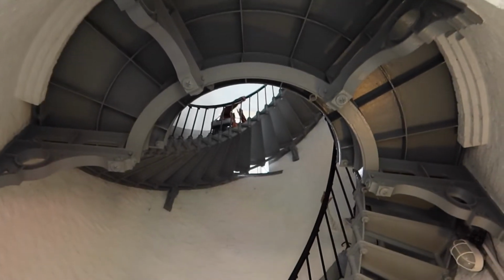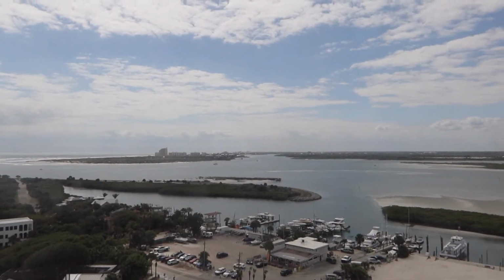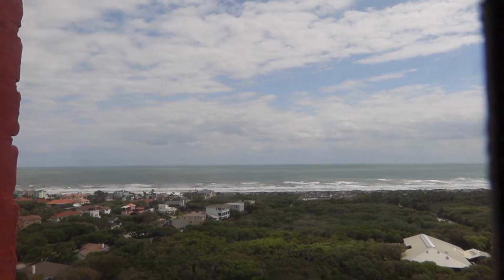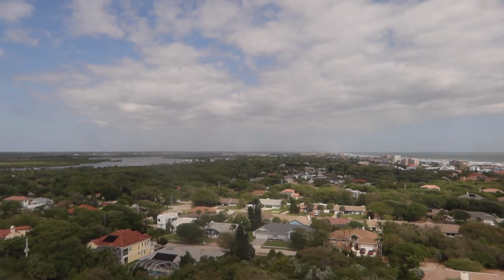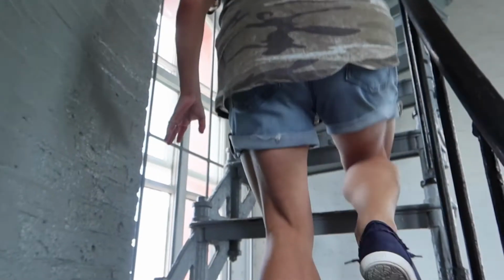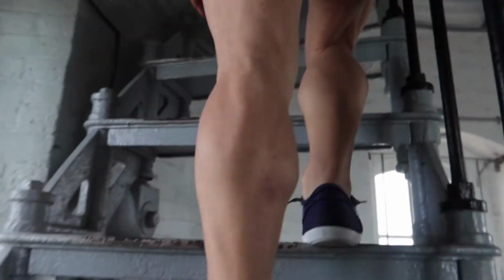And it echoes, everybody. Look at this view, guys. Is it worth it? I don't know. We got one more flight to go. And this is a look from the other side. It's really nice. And the last look. So this is the steepest of them all. When I say steep, I mean steep.